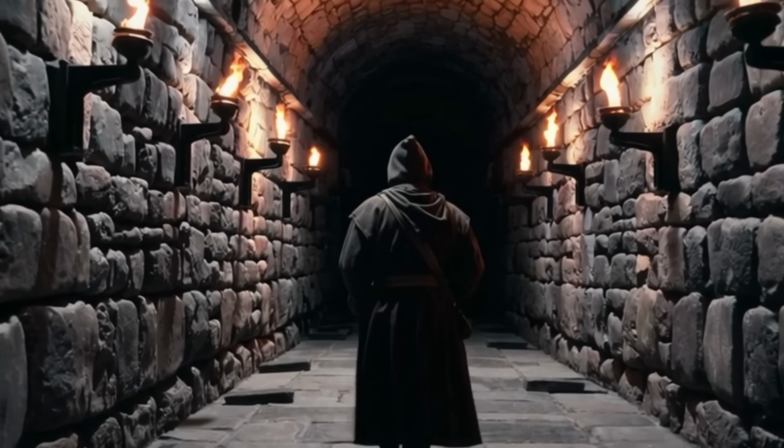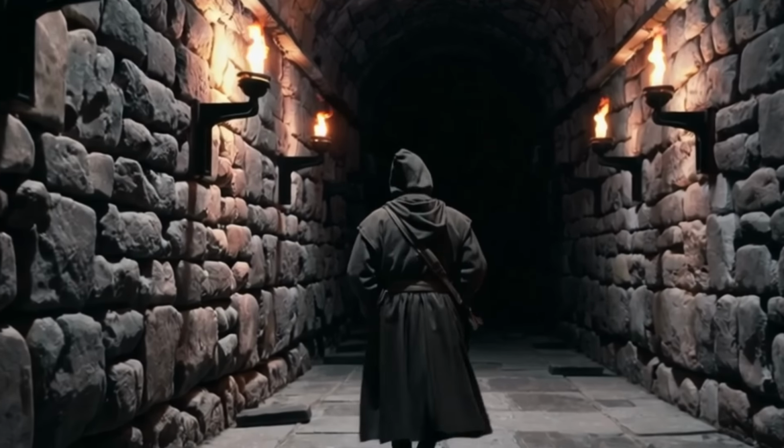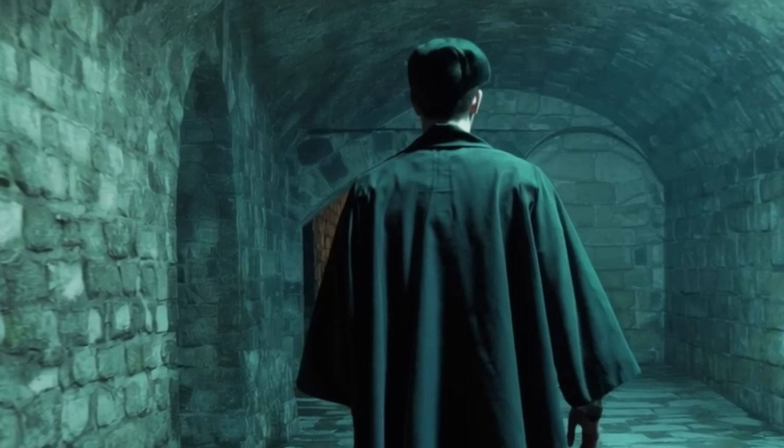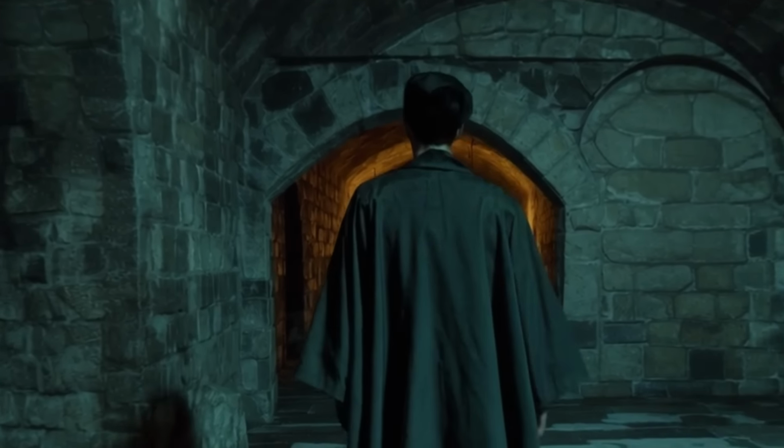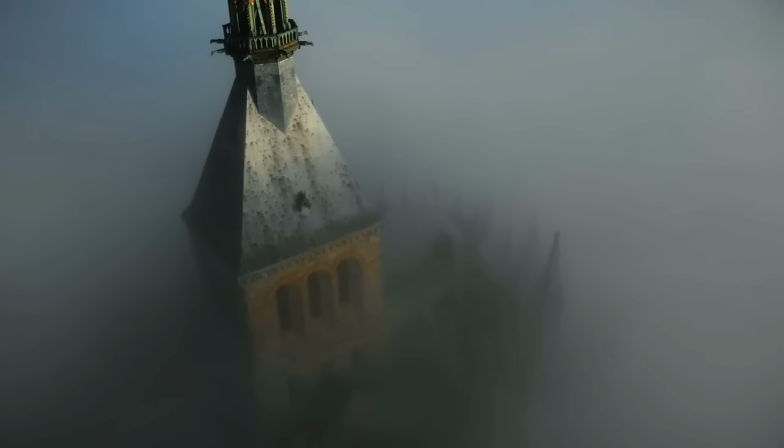This small but effective tool consisted of a simple two-sided fork, each end tipped with sharp prongs. What it lacked in complexity, it compensated for in psychological torment, transforming basic human needs, rest and speech, into instruments of suffering. The device's design showcased medieval simplicity at its most sinister.